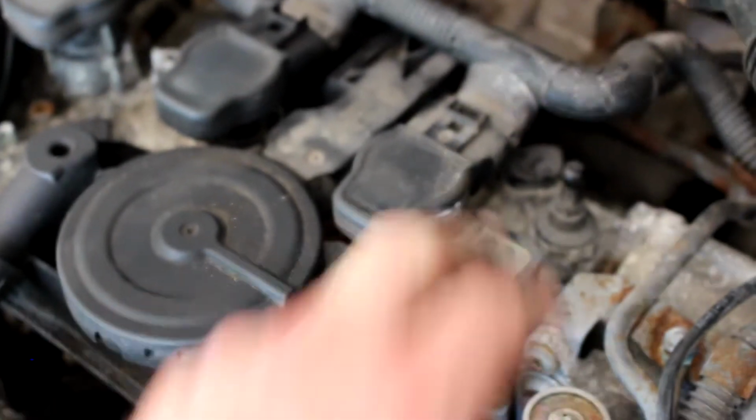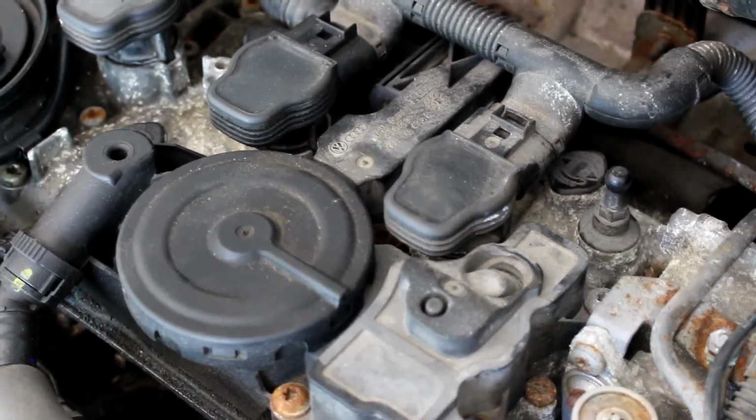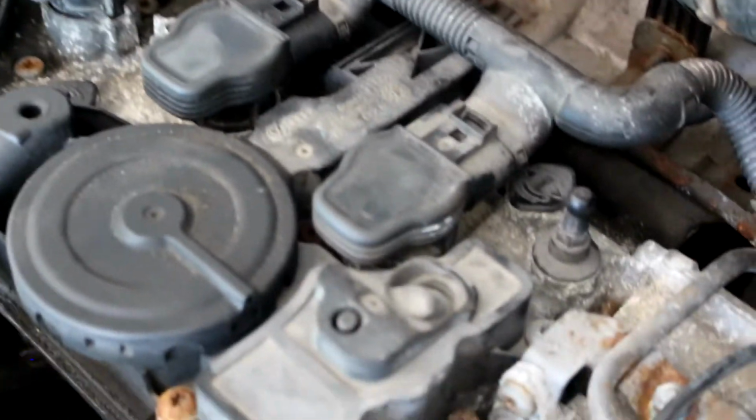Anyway, I'm going to shut up again because I'm waffling. So I'm going to pop these off, and I wonder if the ignition, I'm not too sure what they call those, whether they've been changed, whether that rail there has been changed.